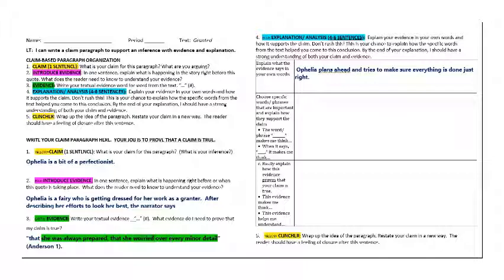I'm also going to look at these words, every minor detail. What if instead of every detail, she only cared about some of the details or none of the details? Would that make her less of a perfectionist? If so, then the word every is important here. She cares about every single detail. Let's look at minor. What if she didn't just care about minor details? What if she only cared about major details? Would that be different? I think so.